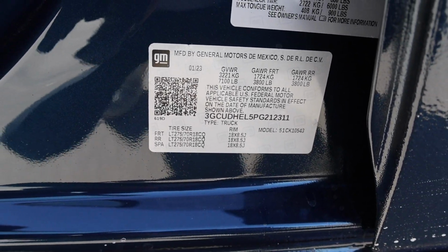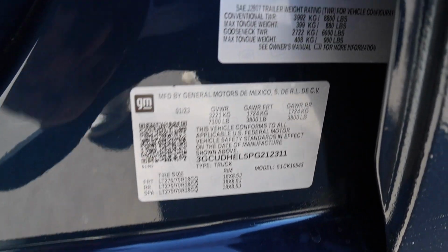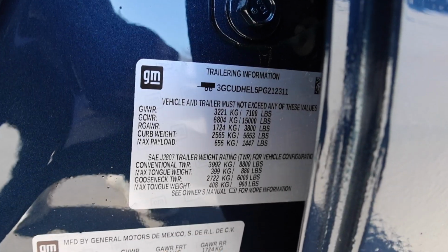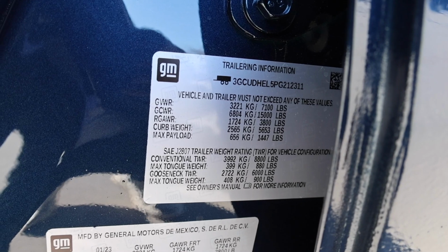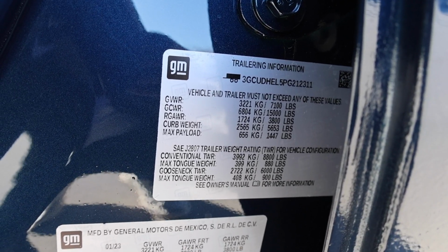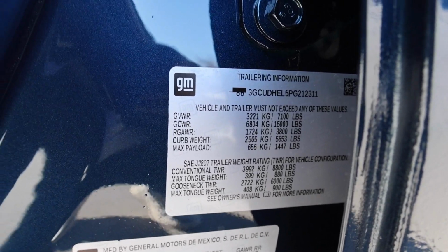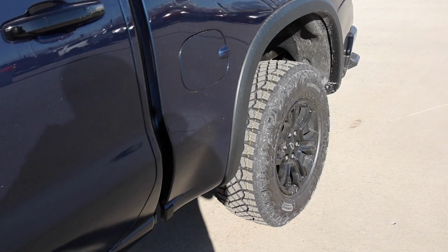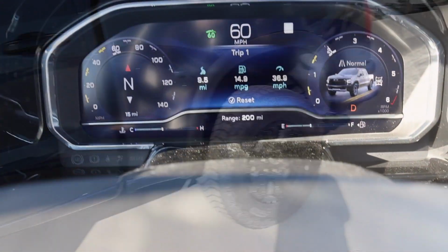So here are the numbers for this ZR2, 7,100 pound GVWR, and then here are the tow numbers here. So this has a 1,447 pound max payload, and this truck just weighs more because of the features on it too. You have a little bit more bolstering on the seats, a little bit meatier tire, more aggressive suspension, all that good stuff. All right, here we go.